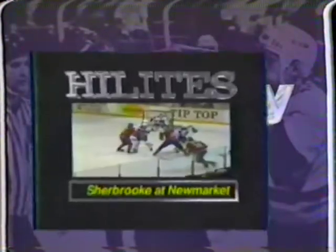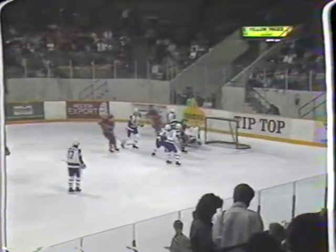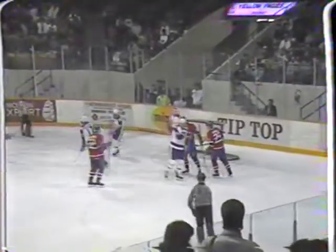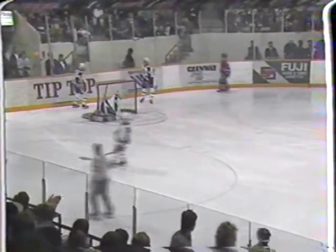Around the American Hockey League. No question, the class of the Northern Division, as you saw earlier in the program, are the Sherbrooke Canadiens. And here they are against Newmarket. The Canadiens take a 4-0 lead into the second. And look out, Brunet sets up Martin Desjardins for a 5-0 lead.